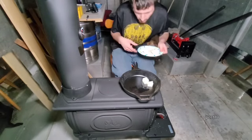Good too. I'm gonna take this off, let it cool down a little bit, and I'll sip it right out of the pot. Just grab the pot holder so I can go put this on my table without it burning it.